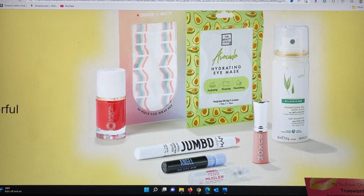The Avocado Hydrating Eye Mask sounds so unique. I never read ingredients like this, and for the fact that it's biodegradable, I've never had the opportunity to try an eye mask like this, so I'm excited for that. The Mineral Fusion nail polish remover is one that I really enjoy, and the fact that it has a thicker brush, I think that's very intriguing. And I like the fact that we're getting a NYX full-size makeup product from them.